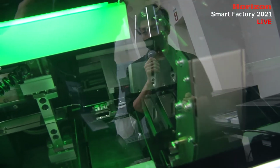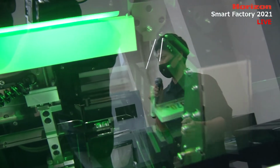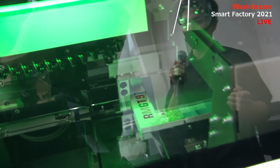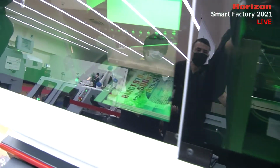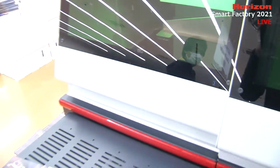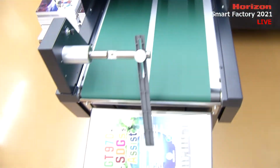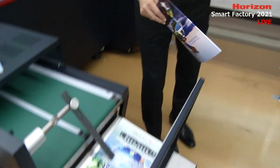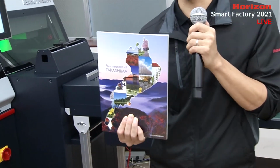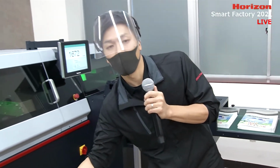So now you can see the books are cut 4 edge at top and 4 edge at bottom. Then you see the first file of the sample at the delivery. So this is a sample we make in this book production system. Okay, so this is all about our book production system collaborated with a robot.